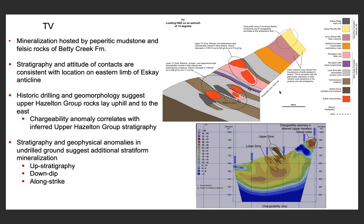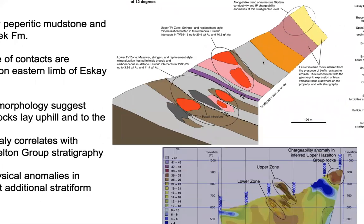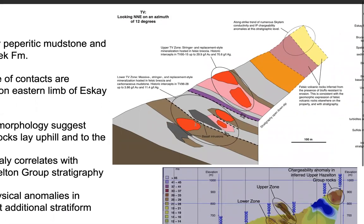So looking at our TV deposit, the stratigraphy is representative of Jeff as well, where we've so far drilled into the Betty Creek Formation, dacite and mudstones seem to be harboring or hosting our gold mineralization. Again, within pepperitic to brecciated rocks, very similar to what we see in the Betty Creek Formation at SIB. But historic drilling has intercepted sandstones of the Spatsizi Formation, and we are inferring that we've got more felsic rocks up stratigraphy based not only on our stratigraphic up direction going to the east and uphill, but that we're actually into this resistant felsic unit. Other felsic rocks on the property form ridges and bluffs that are resistant to erosion and form a geomorphic expression.